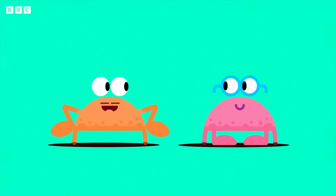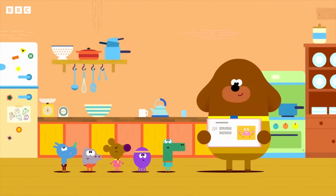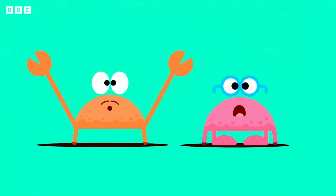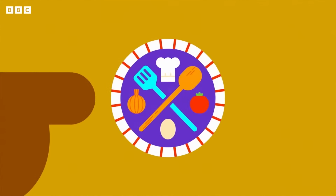Nigel, look, they're talking about us! Is it made out of real crab? No, it's just made of fruit to look like a crab. Well, that's a relief. But we don't know how to do a recipe. Don't worry. Duggee can help you because he has his recipe badge.